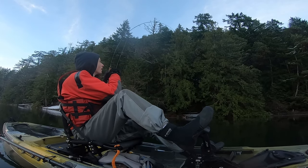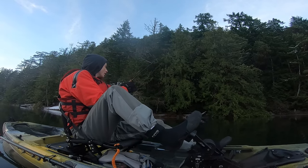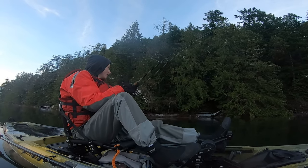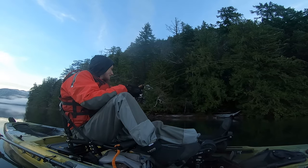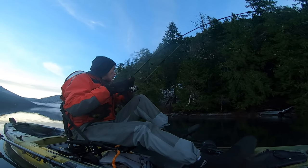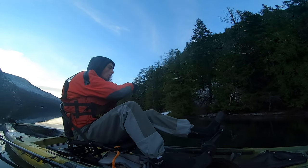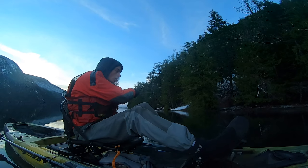There's a fish. Hello. It's been a while since I've felt head shakes. And this is the first fish here on the other side of the lake. Could be, oh, it's brown. It's a brown trout. Oh, it's a good brown trout. Oh, man. Oh, man. I need to land this fish.